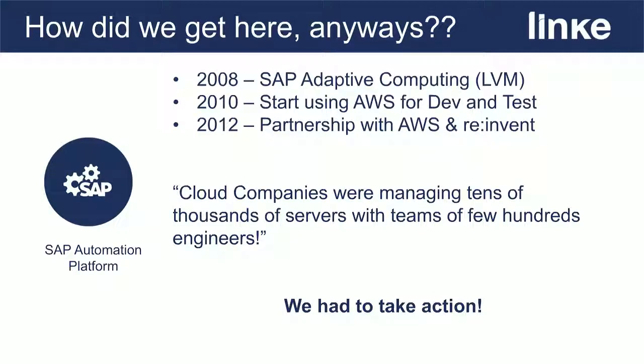And beyond that, we evolved in order to start using AWS, especially for dev and test environments. And I would say that in 2012, with our startup partnership with AWS and our first trip to re:Invent, we realized that there were already big companies such as Netflix and cloud-native companies, where we saw them managing tens of thousands of servers with just a few hundred engineers in their teams. And there we realized that infrastructure automation was key to success in the cloud, and that we had to take action and do something about it for SAP.